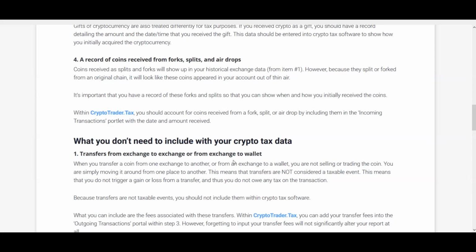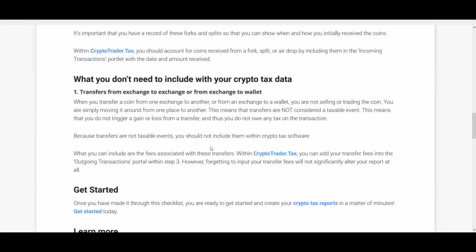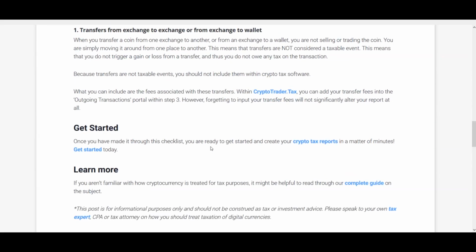Okay, what you don't need: transfers from exchange to exchange or exchange to a wallet. They don't count. Just moving your money around doesn't matter. It's only when you actually buy or sell it.